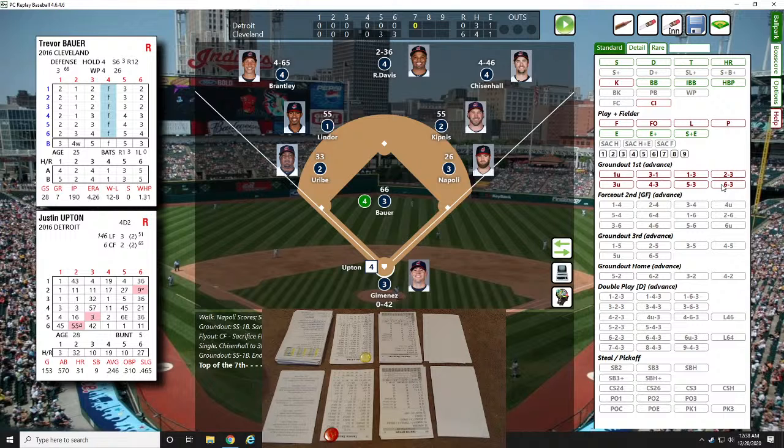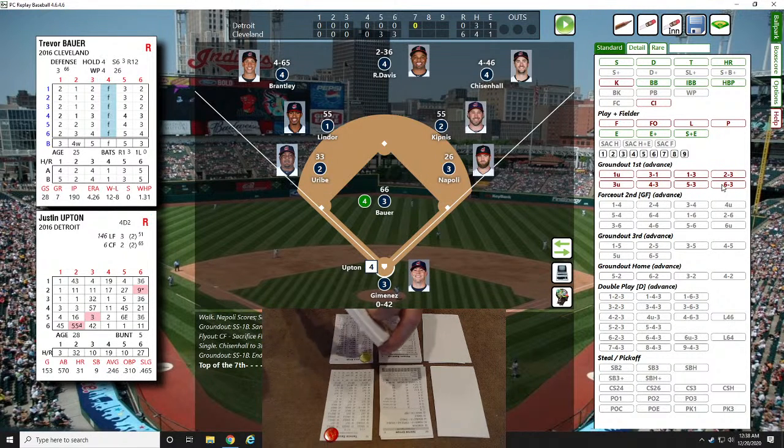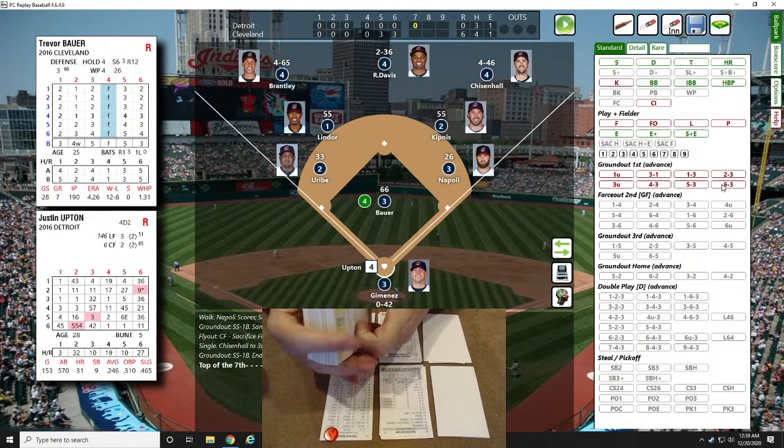So Lindor grounds out, but the damage is done. Cleveland up 6-0 here at home. And Trevor Bauer, even though he's not having his greatest of outings, is still up and still pitching. And we'll go through a bunch more here. Shuffle up some of these cards.